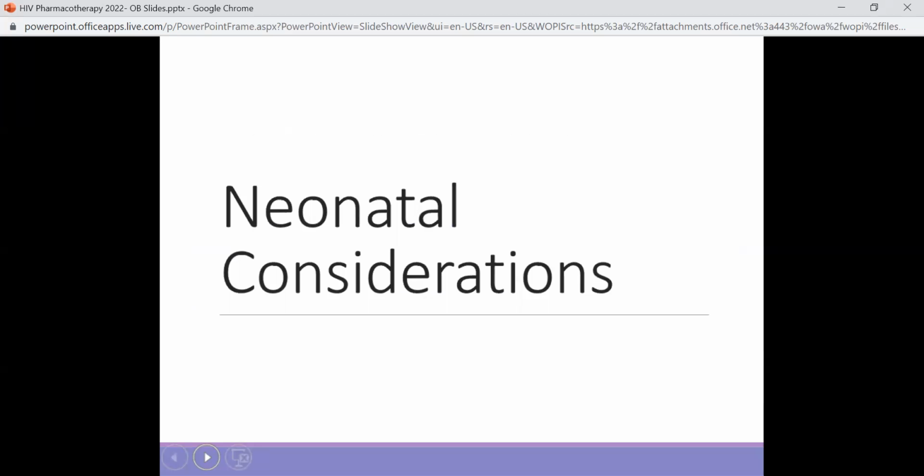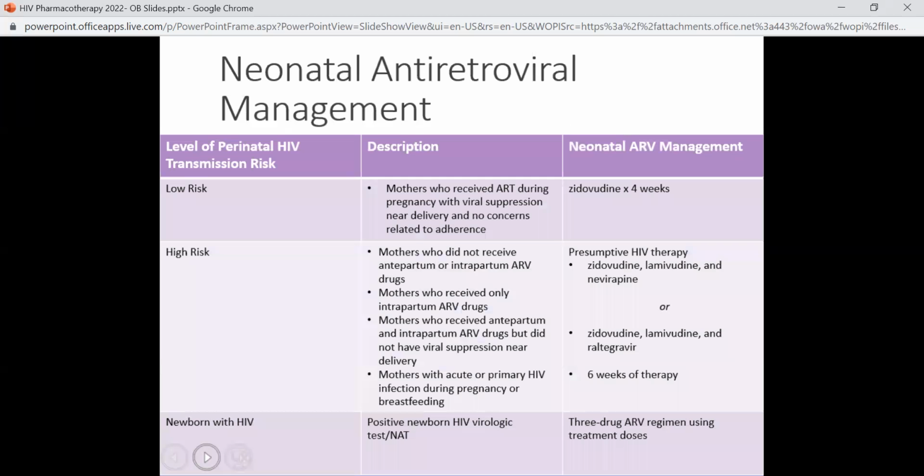Looking at our neonatal considerations for our medications, we have our neonatal antiretroviral management. It is broken down based on whether patients are low risk, high risk, or the newborn is born with HIV. For our low risk patient, this includes patients or mothers who have been receiving active antiretroviral therapy during their pregnancy with an undetectable viral load near delivery, and there have been no concerns related to adherence. Patients in this category will have their children or infants receiving zidovudine for 4 weeks.